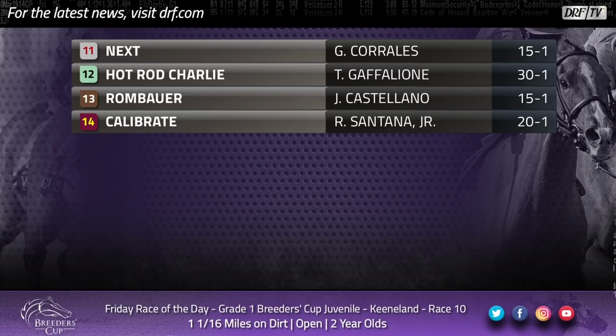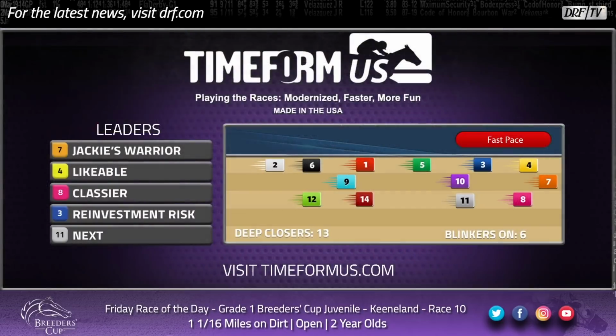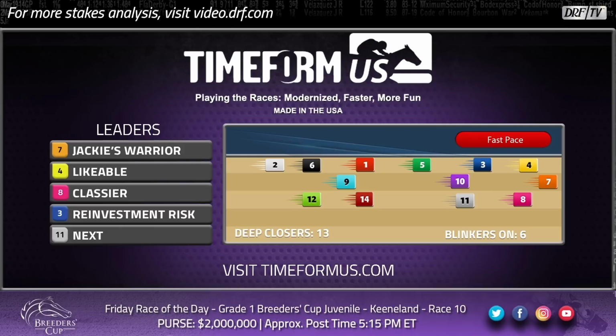Perfect segue to our Timeform US pace projector. If it ain't broke, don't fix it. Jackie's Warrior has won his last 3 in gate-to-wire fashion, and you got to think Joel Rosario is not going to be fooling around. He's probably just faster than recent gate-to-wire maiden winner Likable, the number 4. Bob Baffert's 8, Classier, stretches out with speed. It'll be interesting to see if Baffert and Florent Geroux try to put some heat on Jackie's Warrior.